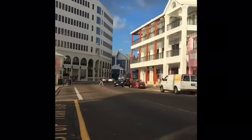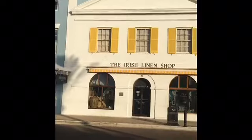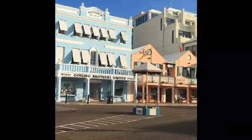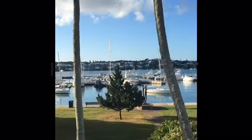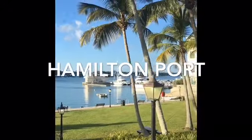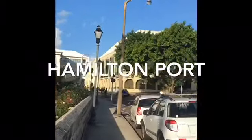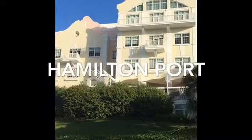The capital was moved in 1815 from St. George to Hamilton when the town became too small for the booming business. The islands of Bermuda are named after Juan de Bermudez, who claimed the islands for Spain in 1503 but never landed here. As I mentioned before, Bermuda is a very expensive island with an average home price of $1 million.